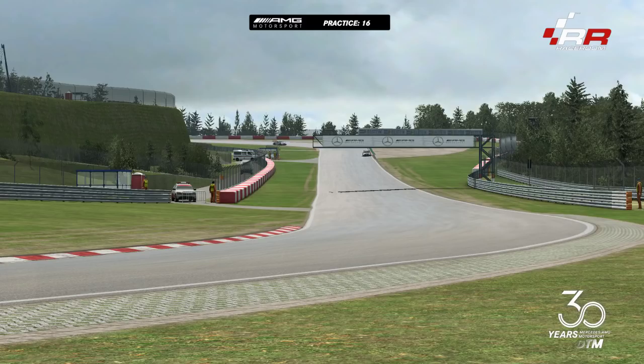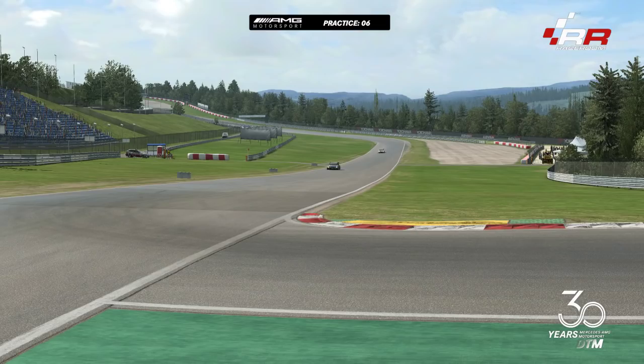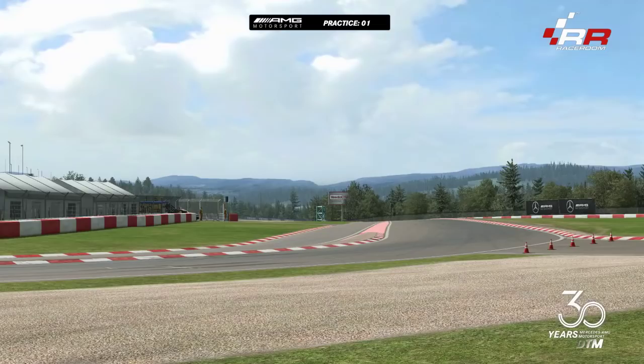Yes, it's one of the most exciting circuits, in my opinion, on the calendar. It's a circuit which really has a good flow as a driver as well. And it will be interesting to see who comes out on top. Fastest guy in the practice session, and the only guy in the 21s is Jack Keithley once again, as we will head into the qualifying session now.